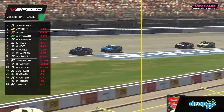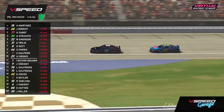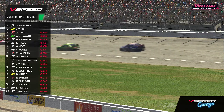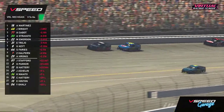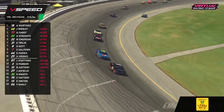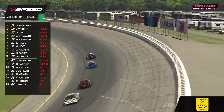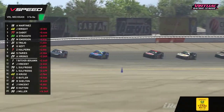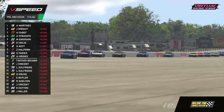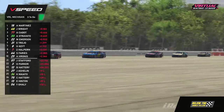Can he take a victory this early and set himself up to make the playoffs? As I think he had a connection problem just there. He did, but didn't lose him for too long. 3 laps remaining. And it is the top 2 now broken away. Adam Cabot kind of falling out of contention, a few car lengths back, but it is not over.